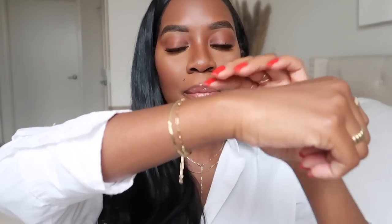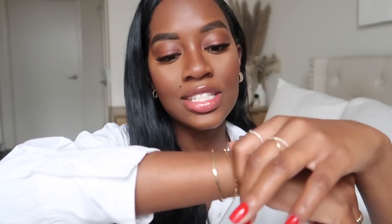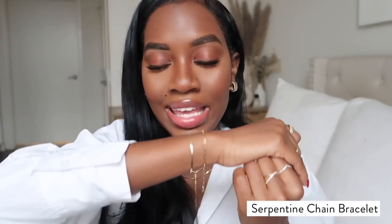So finally are my bracelets. Something you really need is to get yourself one dainty bracelet. I really love the Serpentine one. I saw this in the MEJURI store on Melrose Avenue in California, and I fell in love with it on the spot, and I just knew I had to have it. In fact, I might get another one and stack it with this because I just love the flat lay vibe. It's so feminine. It just looks so expensive. I cannot get over it.